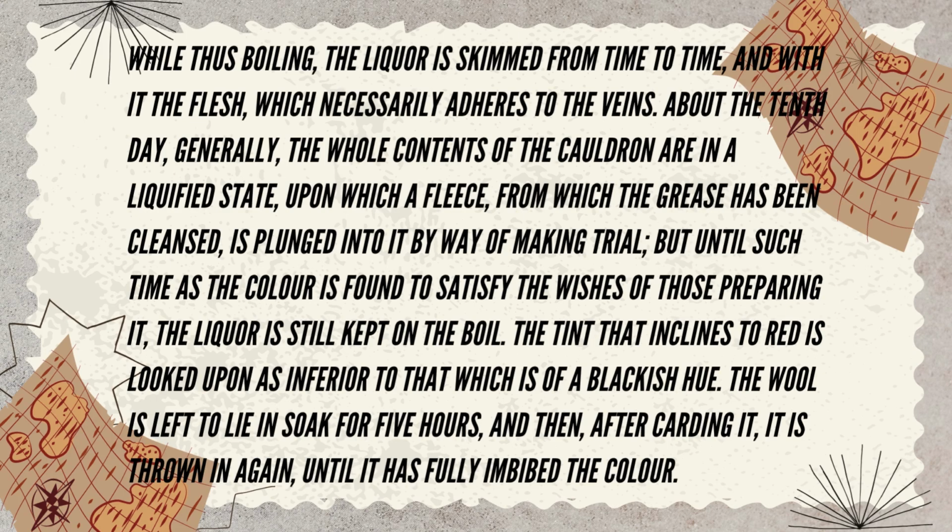So again, here what we're seeing from Pliny is a really good description of how you can take the murex shells, crush them down and boil them and get them to secrete this liquid, and then what you can do with it. And you're hearing about this sort of double dipping process where you're trying to get a color that's really kind of dark, rich purple. He mentioned the red being slightly less valuable, and if you can get it to a darker purple, it's worth a lot more money.